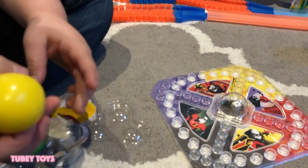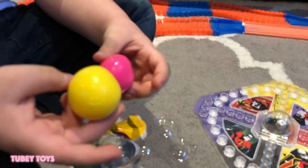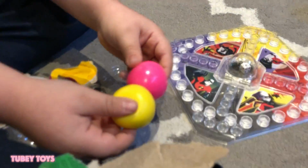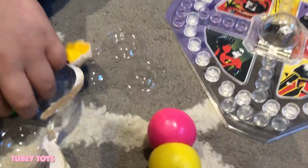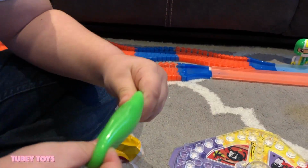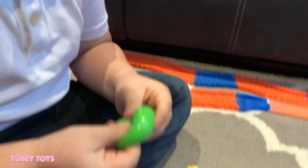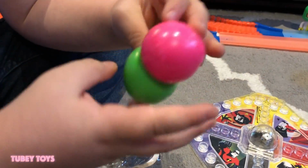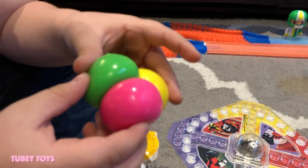These are super sticky. So what colors did you get? I got yellow, pink. These are all ones that were out. They stick together, and they're super hard to get in the box. So you need to pull really hard. This is like green slime. So right now we can play with them until the stick goes away.